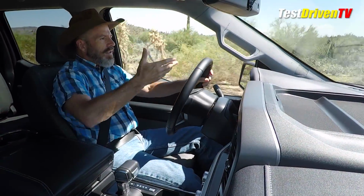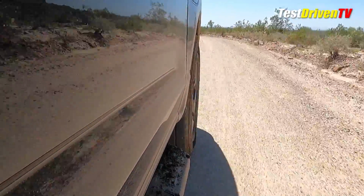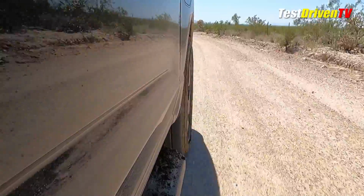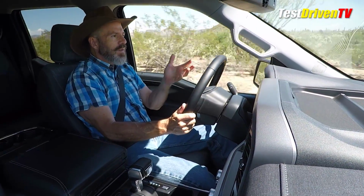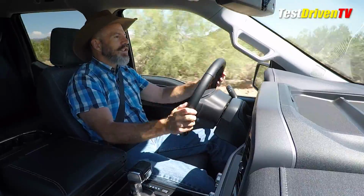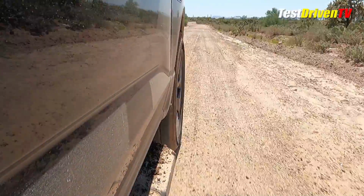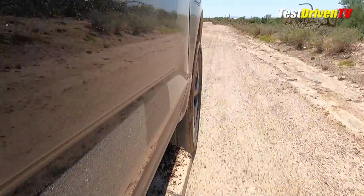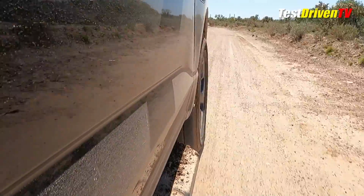Now, off the trail, we're on the Desert Washboard Road. And this is a place I love to bring vehicles because it's a great way to see how well bolted together it is. This vibrating surface can really rattle a vehicle and make it feel like a pile of junk, even if it's expensive. And what I'm finding here is that even with these 20-inch wheels on this one, which are really more for street, it's got a pretty smooth ride out here.